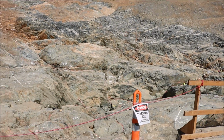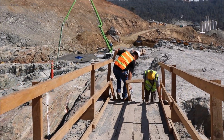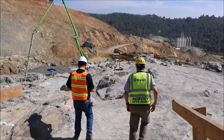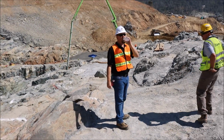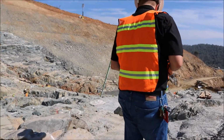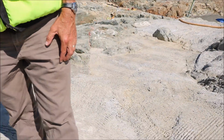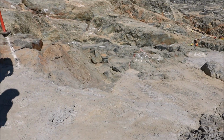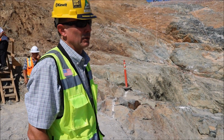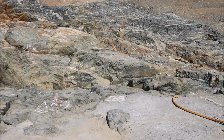Soon this area where we're standing will be filled with over 100 feet of roller compacted concrete. So what would you call this right here? That's dental concrete. Dental concrete right here, all right. And they are placing dental concrete right now with that boom truck. Or they're getting ready to. Right, because it's thin enough to do that, to pump it.